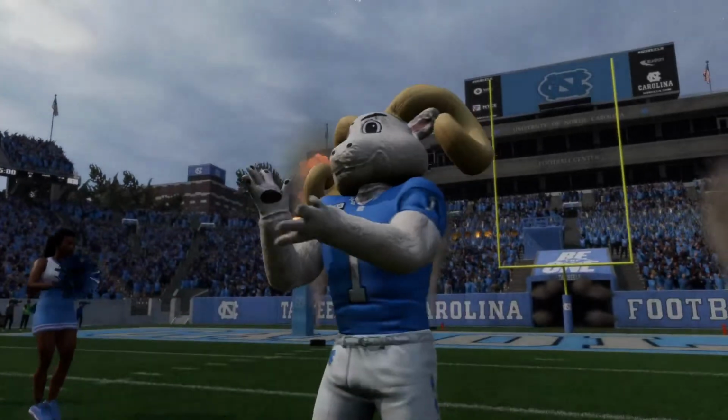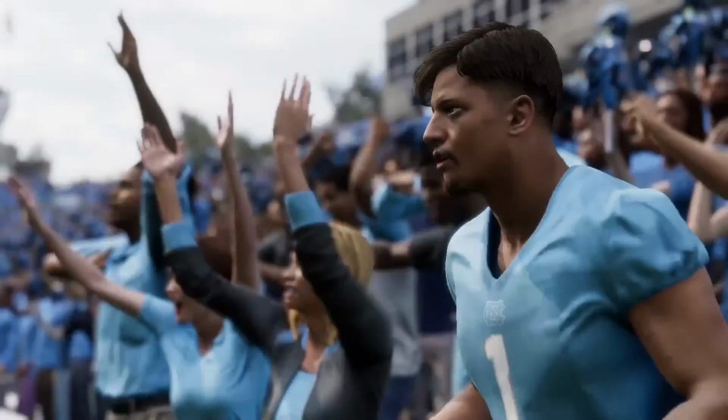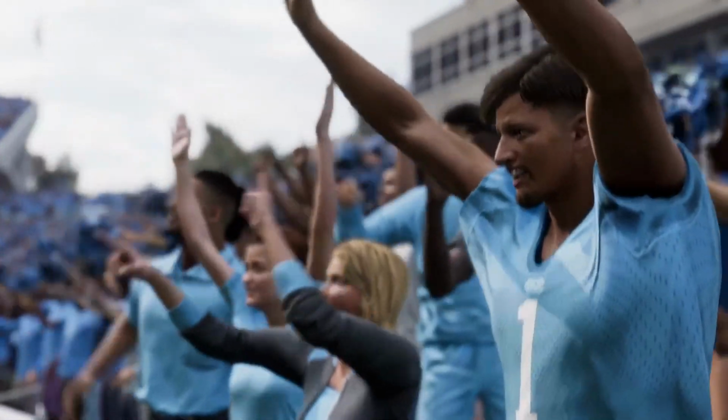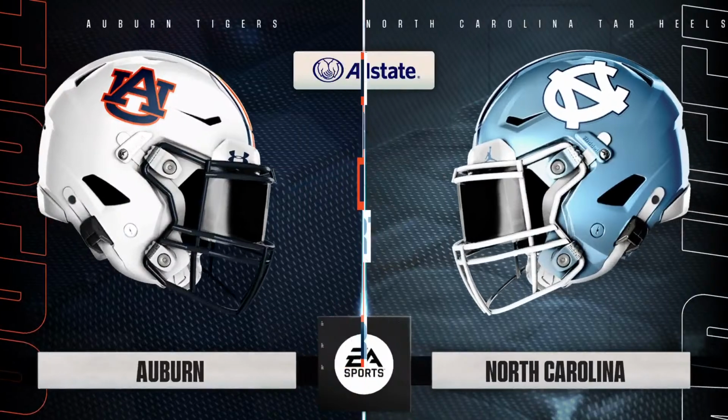In Chapel Hill, they love to say if the good Lord's not a Tar Heel, why did he make the sky Carolina blue? Glad to have you with us. Kenan Stadium in Chapel Hill and home to the North Carolina Tar Heels.